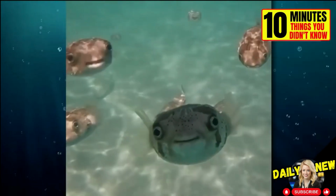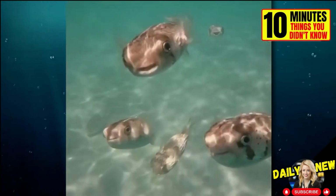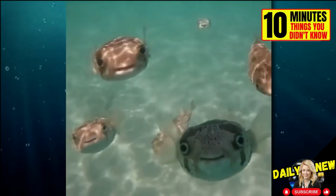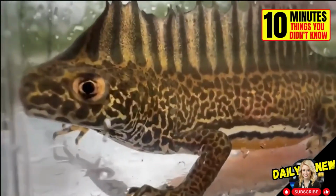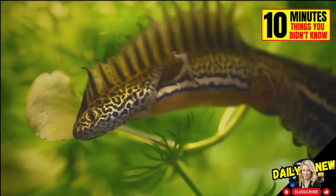Most pufferfish species are toxic. Their toxin can kill 20 humans. Beautiful, but deadly. I bet you've never seen this animal before. It's the eastern newt. It looks like a dragon.